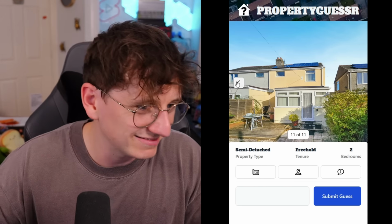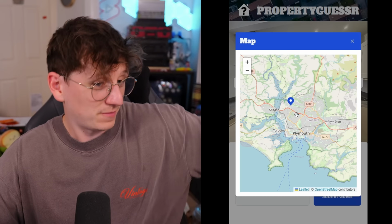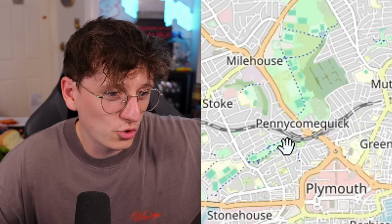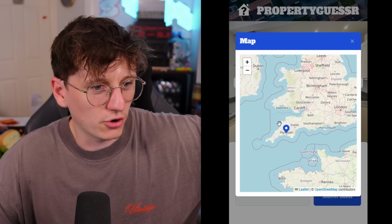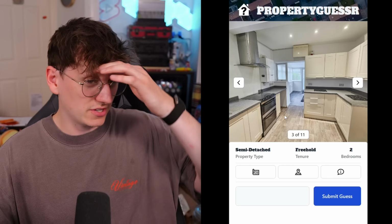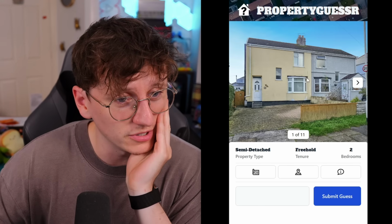Yeah, semi-detached. Let's take a look at the area. Ooh, it's by the nice little sort of watery bit. That's lovely. Honestly, I don't know if Plymouth is considered kind of like a posh up market area or not. Penny come quick. What an incredible name. I mean, in terms of the actual country, it's in quite a cool spot, you know, because you've got like Cornwall and Dartmoor and stuff in between it. So I think that'll push it up a little bit. But I think this is kind of, you know, suburban.